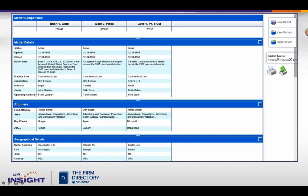So if you see on the next slide, I've put my matters into that basket. I've compared them. And what may be a little bit difficult to see because of the small text, we probably should have highlighted in this. But what I've done is I've pulled in data about the lead attorneys who are on this matter. So I've gone into the firm directory, I've pulled out their skills, their key client, their office. I could just as easily pull out their skill ratings, their biographies, things like that.